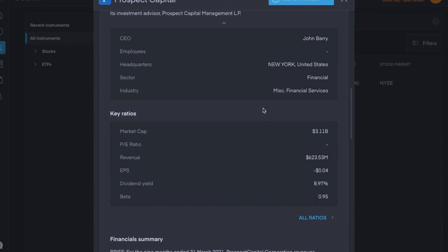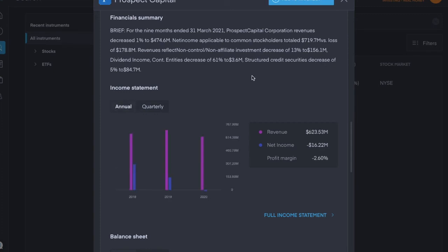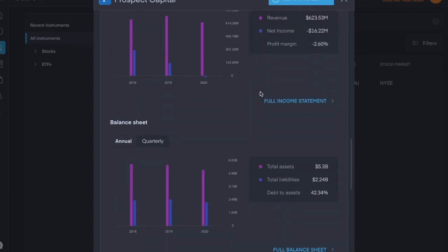Now its dividend yield is about 9%, but it does have a slightly negative earnings per share. It pays a dividend every month, and it usually pays 5 cents per share. Its quarterly profit margin is 177%. Nice. And over the last year is negative 2.6%. So it had a very good quarter.